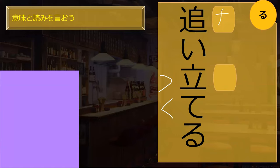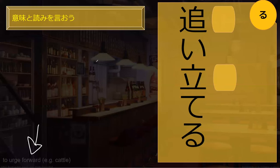It does have 追, which is to chase. 立てる, in this case, means to urge forward. Like you're a sheepdog that is trying to chase the sheep to go somewhere. The sheepdog is doing 追い立てる. So herding something is 追い立てる. I see.